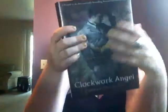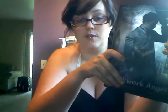But it was so freaking cheap for a hardcover and for such a beautiful cover that I figured even if I don't read it, someone else will want it. So I'm going to give it 40 or 50 pages. If it doesn't catch me, it's going on to someone else. But whatever, I guess we'll see.